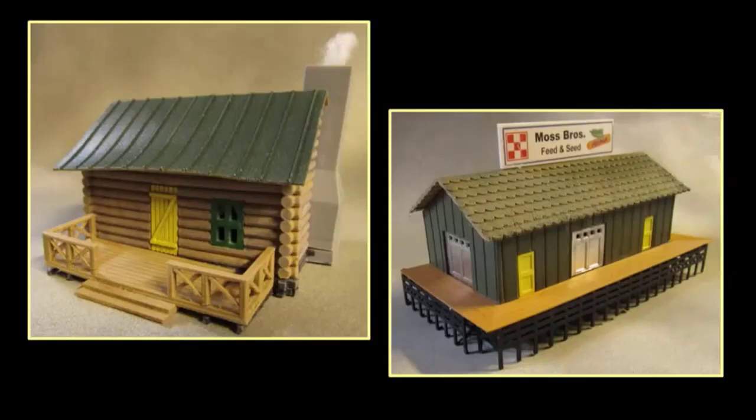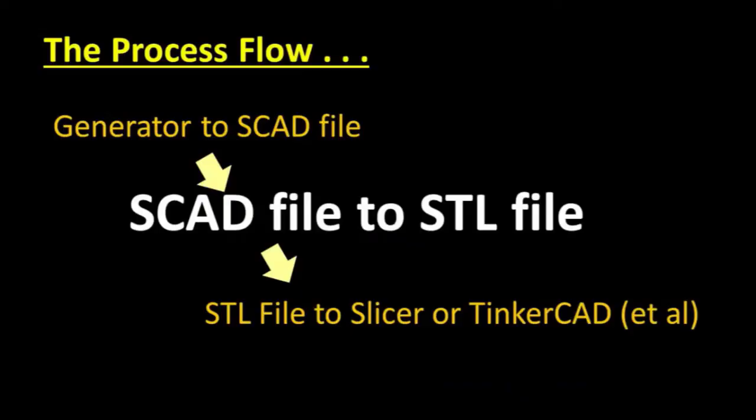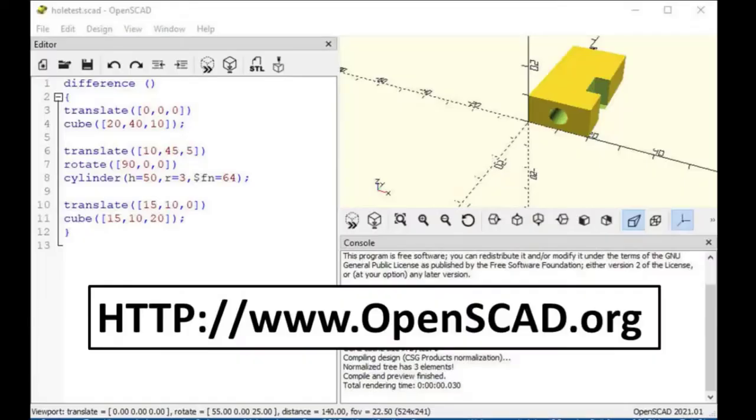And here we have samples of a log cabin and a board and batten structure. It's all the same program for a basic building, just different options. But we did skip a step. Clicking on the green Generate button does not create a 3D model file. It creates an SCAD file, which in turn creates the 3D model. But what's an SCAD file?